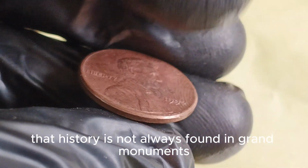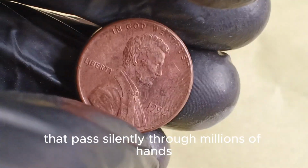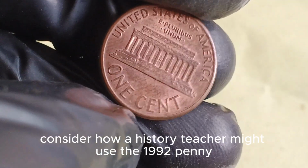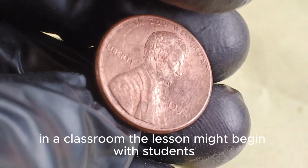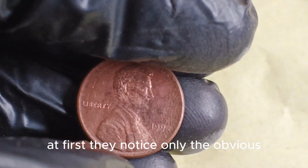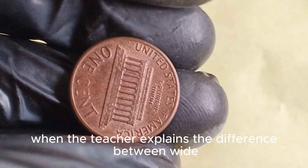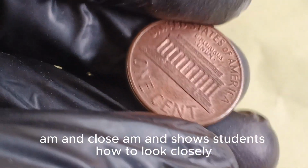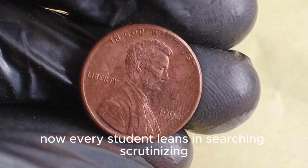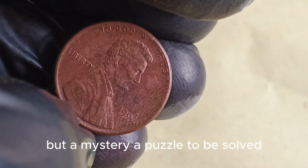For educators, this transformation is a teaching tool. It demonstrates that history is not always found in grand monuments or famous paintings, but also in the smallest objects that pass silently through millions of hands. Consider how a history teacher might use the 1992 penny in a classroom. The lesson might begin with students examining a handful of ordinary coins. At first, they notice only the obvious: the image of Lincoln, the date, the inscriptions. But when the teacher explains the difference between wide AM and close AM, and shows students how to look closely, the classroom atmosphere changes. Now every student leans in, searching, scrutinizing. Suddenly, the penny is not just money but a mystery, a puzzle to be solved.